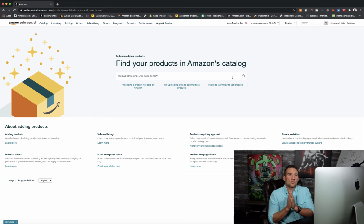So now we are ready to go into Amazon. As you see on the computer, I'm already pulled up into Amazon Seller Central. This is the back end of an old Seller Central account I had. I still have access to it. We'll probably start running a business here again. We don't currently. You'll see that because I'm going to show you.